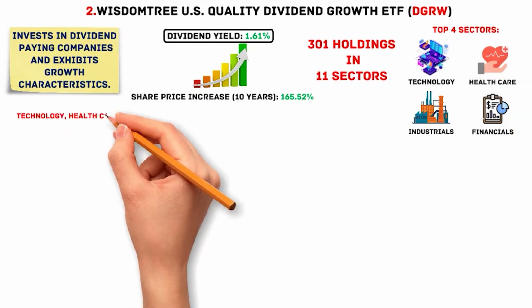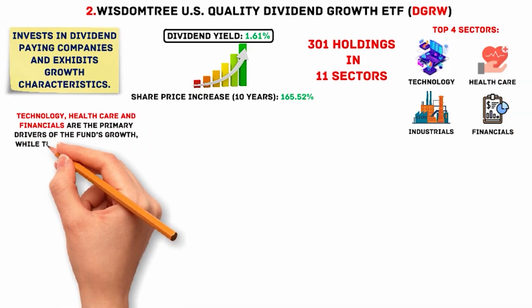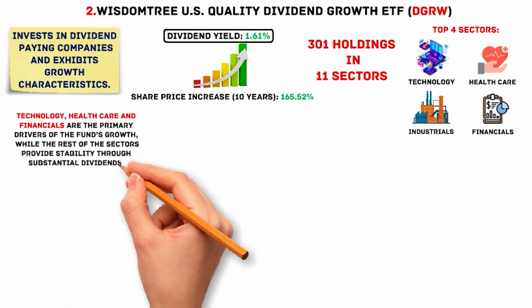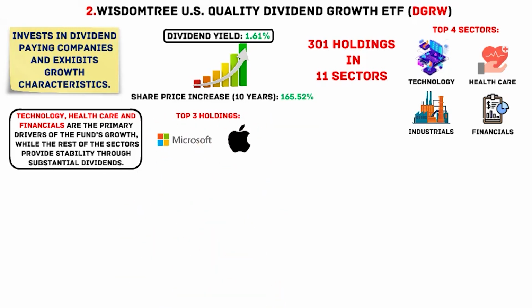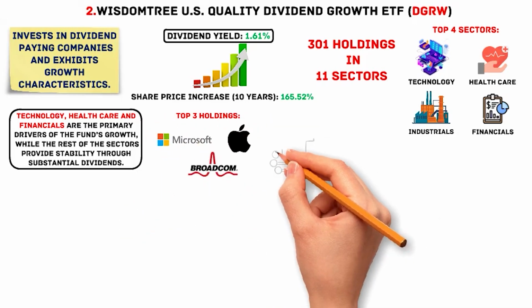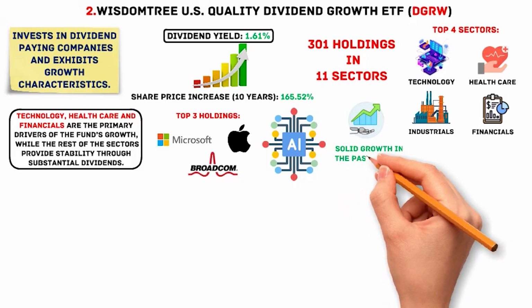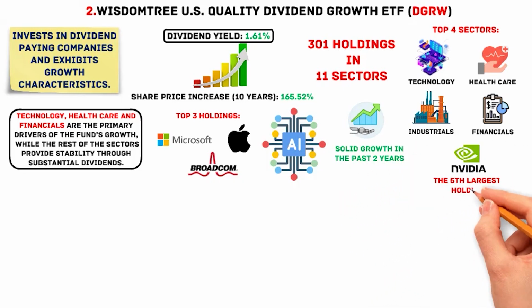Technology, healthcare, and financials are the primary drivers of the fund's growth, while the rest of the sectors provide stability through substantial dividends. The top 3 holdings are Microsoft, Apple, and Broadcom. They are participating in the growth of AI with actual products rather than concepts. Therefore, companies like that have had solid growth in the past 2 years. Same for NVIDIA as the 5th largest holding.